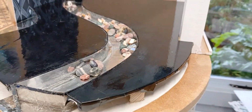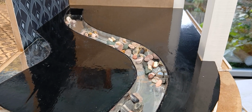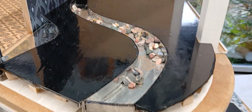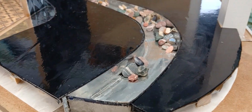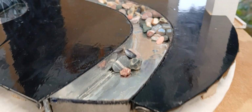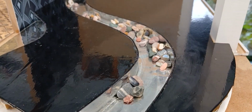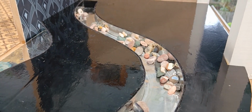So I guess you're guessing what I'm doing here now. I'm going to have a river going through the floor of the bathroom. Yay, a bit extravagant, but what can I say? That's me all over. These are all actually glued into place, so they're all fixed and won't move at all. But that's not all that's going into this river. I shall show you what I'm doing next.